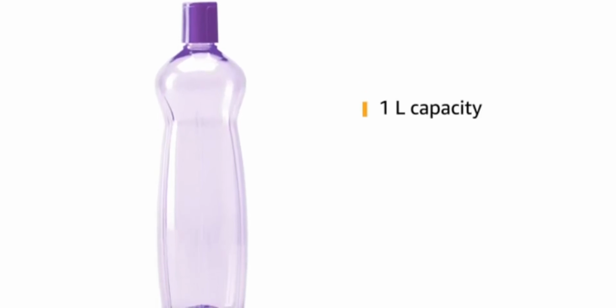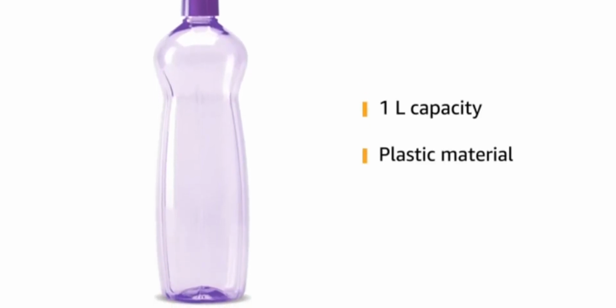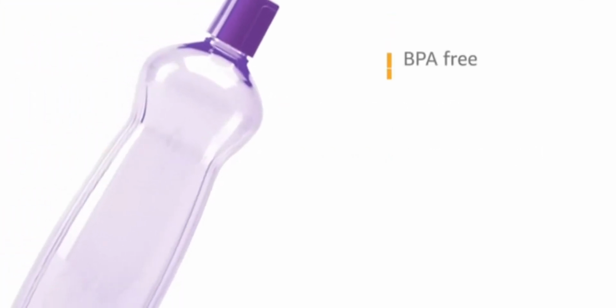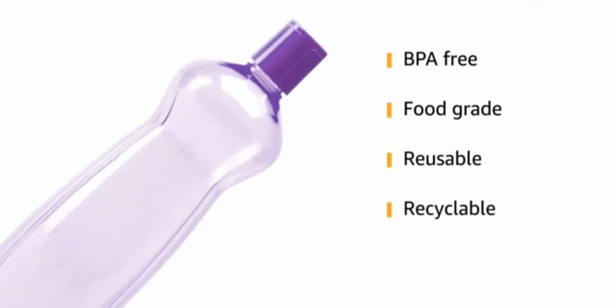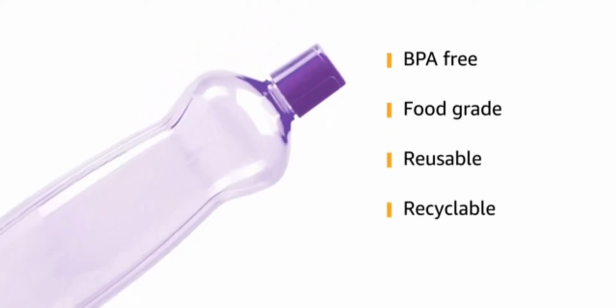The water bottles, each with a 1 liter capacity, are manufactured using plastic material. In addition to that, they are also BPA-free, food-grade, reusable, and recyclable, which makes them an environmentally friendly choice.